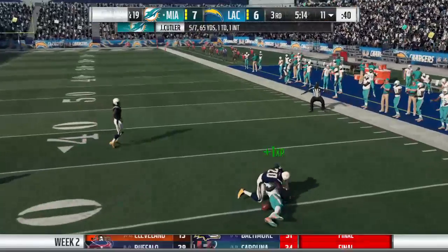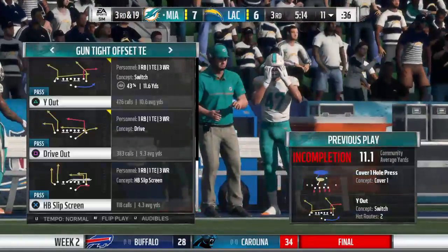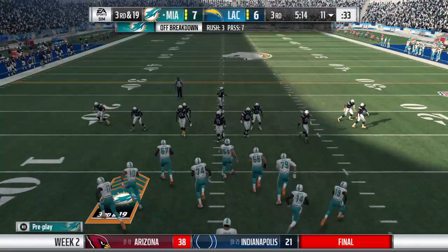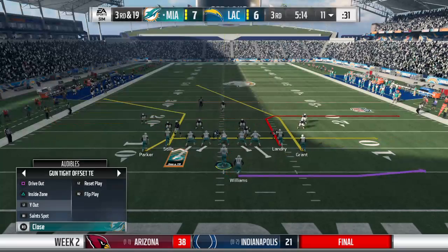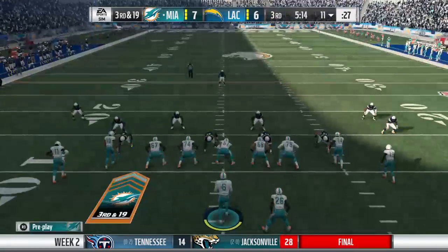And the hit jarred it loose. It's incomplete. And Charles, got to like what this defense has been able to do these last couple of plays. Yeah, they get the sack on first down, then they force the incomplete pass. Now they're just a play away from getting the football right back, but it's a big play. They've got to hold up.